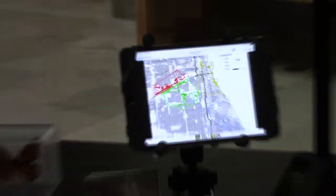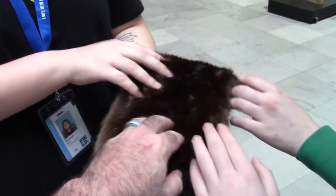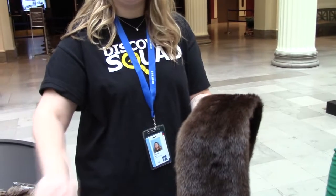Something that's also really cool about Chicago is river otters. So right now, if you went to the Chicago River, you wouldn't necessarily see them. But they're a really good indicator of when our rivers are going to be clean. River otters have started to come back in the suburb areas, but they haven't come back to downtown because it's not clean enough. If you feel underneath the fur, they actually have two layers of fur. So you'll feel a softer fur on the inside. The fur on the inside keeps them warm, while the fur on the outside repels water.